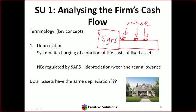Well, the outflows are like repairs and stuff like that, or the depreciation, but yeah. You're right about the repairs and the maintenance. Are we going to take repairs and maintenance into consideration? Definitely. And the reason for that is repairs and maintenance is a relevant cost.